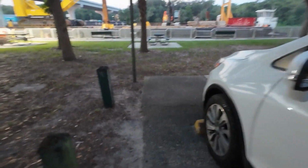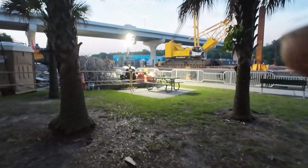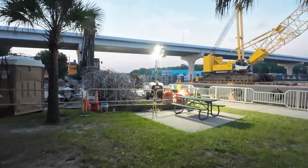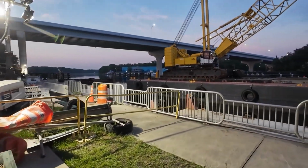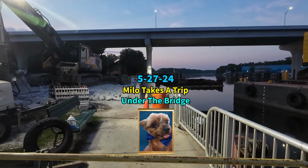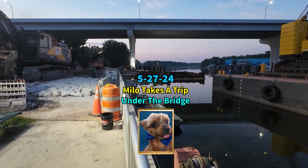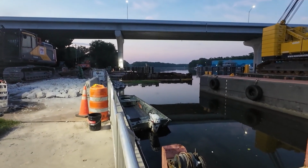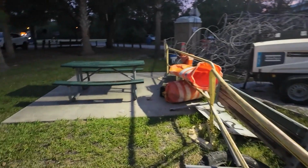Welcome, everybody, back to Milo's new adventure. Welcome, everybody, back to Under the Bridge. We're over here checking it out, little Milo and me. Wow. They got a lot more done out here. They still got that in the water out there. We came over early this morning to weed it down a little bit. Wow, looks like they're still breaking up everything.